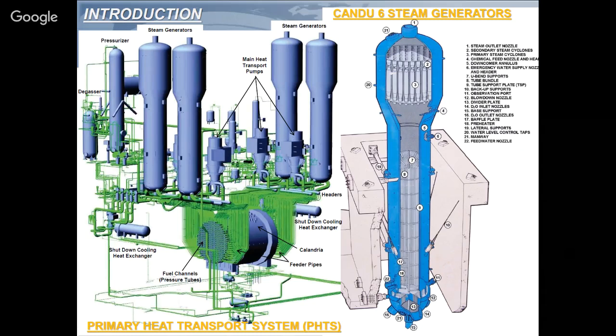This is what we have in the nuclear power plant in Embalse. You can see on the left side of the slide the primary heat transport system with the main components. We have 4 steam generators, 1 pressurizer, 4 main heat transport pumps. We have down below the Calandria vessel that contains all the fuel channels, 380 fuel channels, which basically contain the fuel bundles. And the reactor is connected to the pumps and steam generator with what we call feeder pipes.